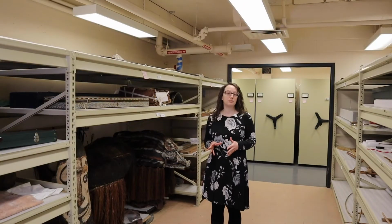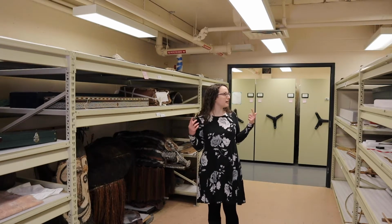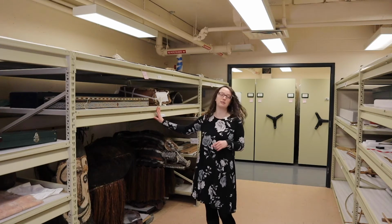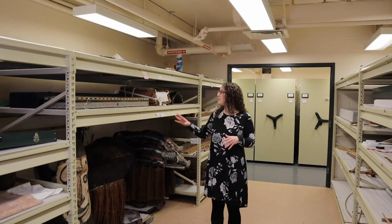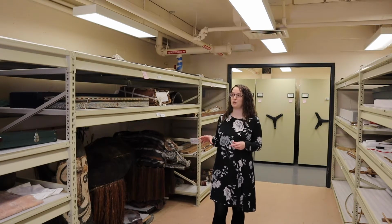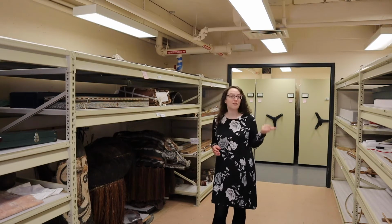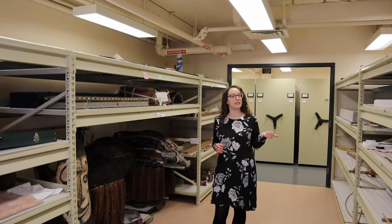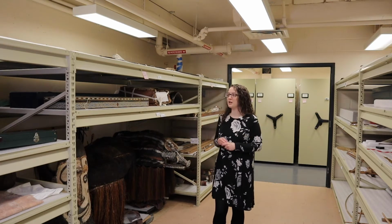One of the things that we were able to do with our IMLS Grant funding is purchase brand new storage for this entire area, and one of them is our wide span shelving here that you see at the beginning of our storage tour. This was a really great purchase for us because it allowed us to be able to safely store our oversized materials that just would not fit in our new compact storage, which we'll see in just a little bit.